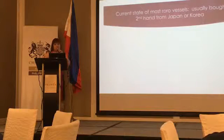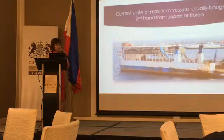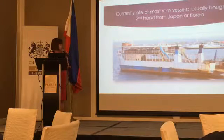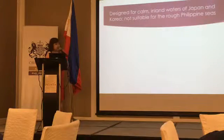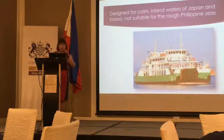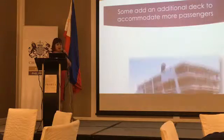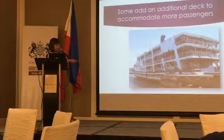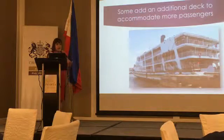Now, the current state of most of the RoRo vessels in the Philippines: usually they're brought second-hand from Japan or Korea. So this is a typical RoRo vessel if you go around the islands. And they are designed for calm inland waters of Japan, which is not suitable for the Philippines because we're surrounded by seas. So this is another one. Then some add an additional deck. Usually they buy it with one or two decks, and then they add an additional deck so that they can get more passengers. And this affects the stability of the vessel.